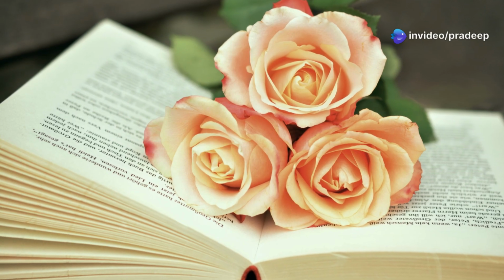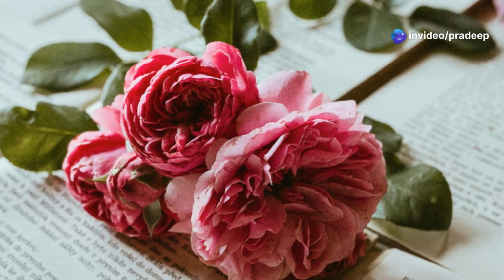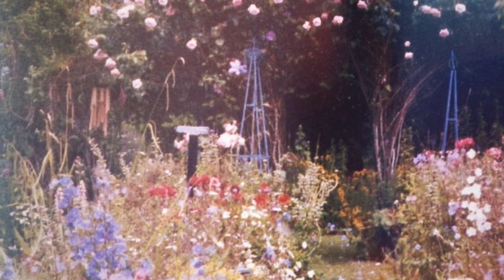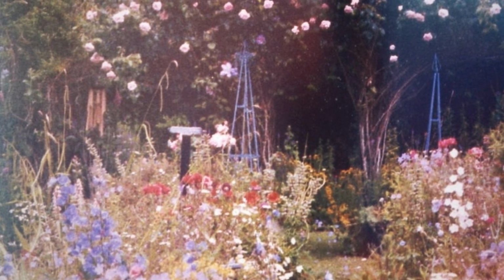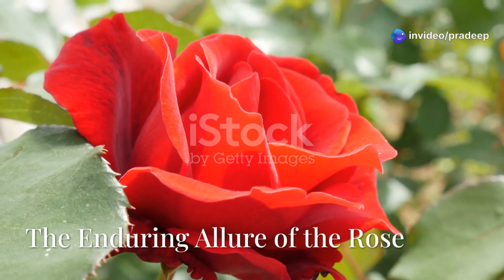From Shakespeare's sonnets to Monet's impressionistic paintings, roses have been immortalized in art, their beauty and symbolism transcending time and culture. Today, roses continue to hold a special place in our hearts, reminding us of the enduring power of nature's beauty.